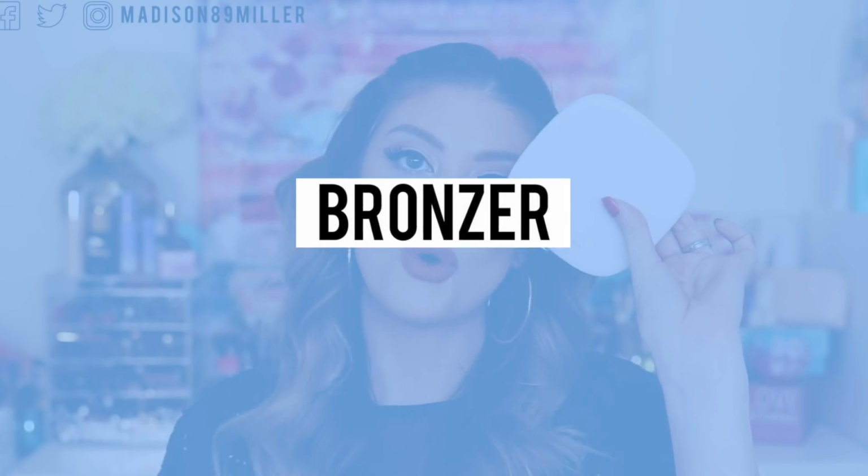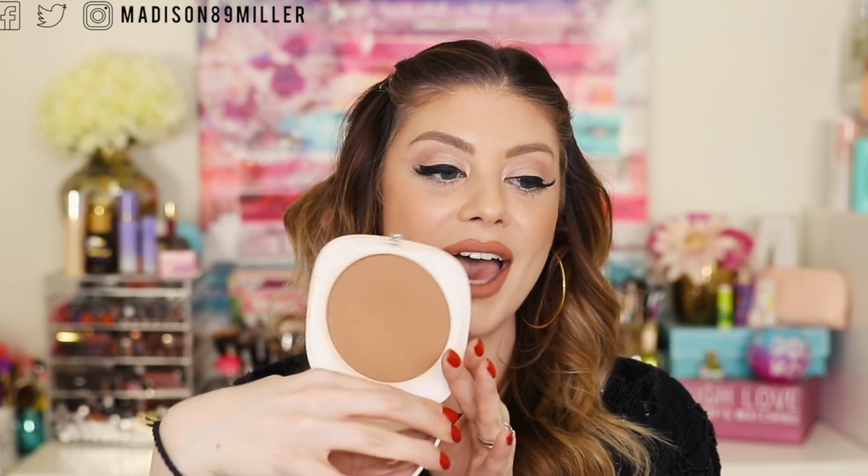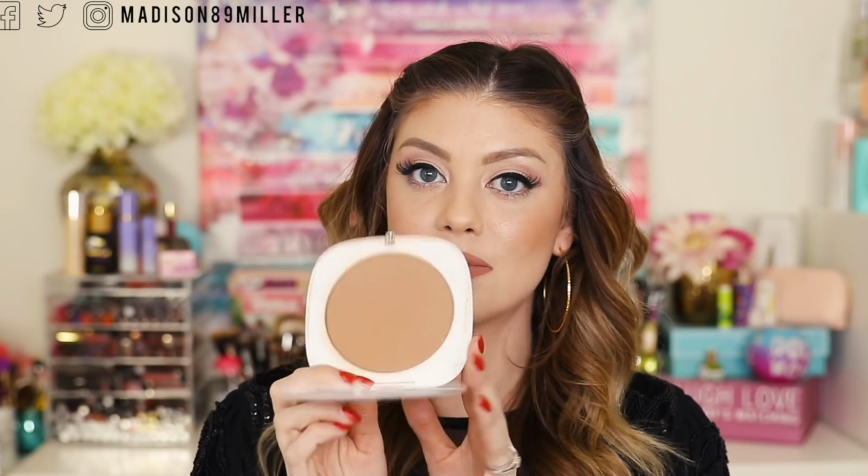For bronzer, of course, it's the Marc Jacobs one. This is their Tantastic. They are bringing it back, and I guess it's not going to be a limited edition from what everyone is saying. They say they're gonna bring it back permanently, which I cannot wait for. I'm so excited for that. And I will definitely be getting another one because I will run out of this because I use it every single day. So that is coming with me.